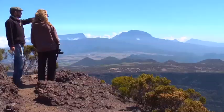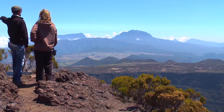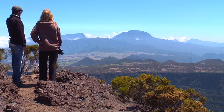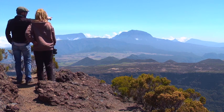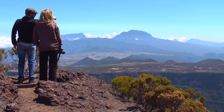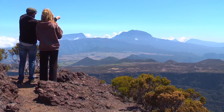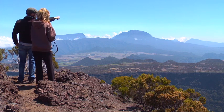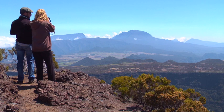So, East Coast, Piton des Neiges, and West Coast. All the northern part of the island is behind us. And if you look at the whole north, look, this peak, the other one, and the third one, you can rebuild the former volcano. Because this part, and this one, is the former part of the original crater.